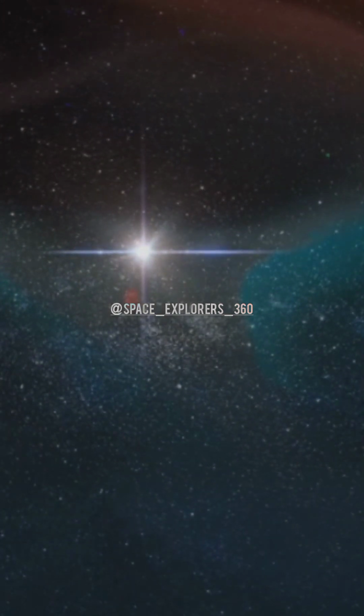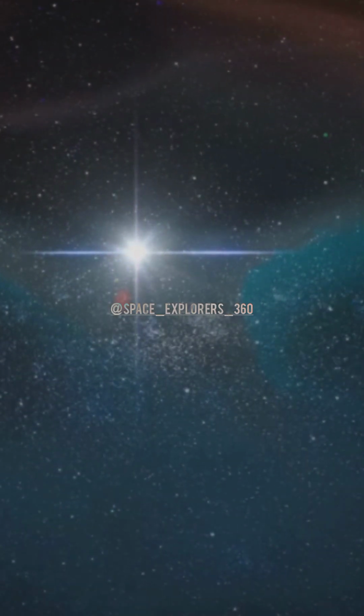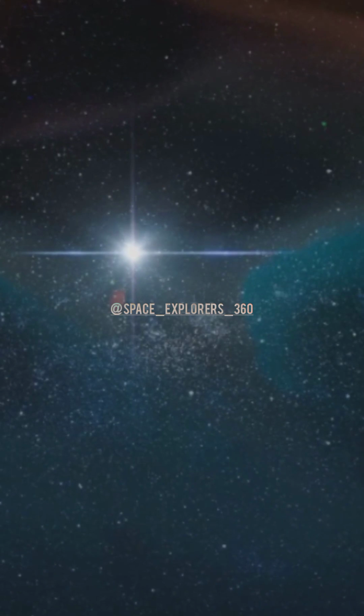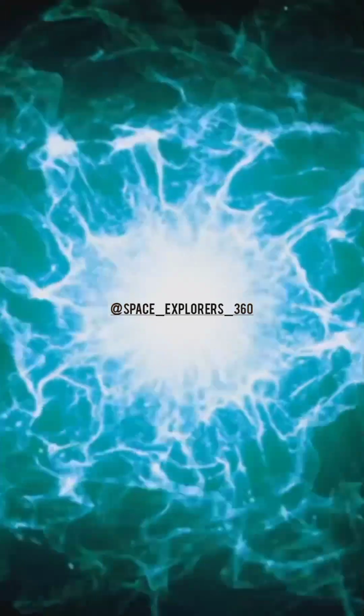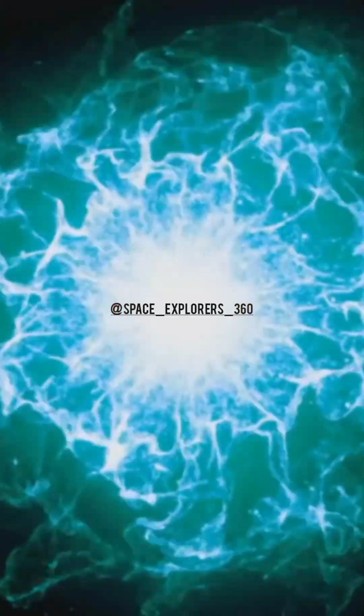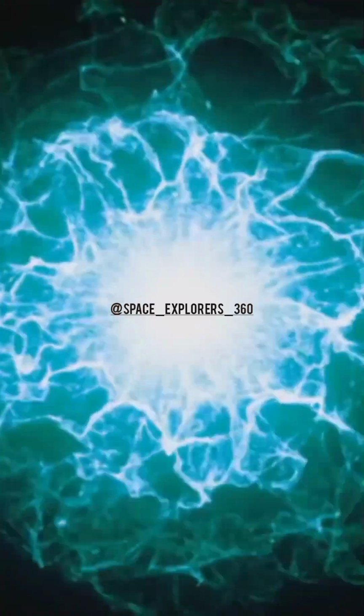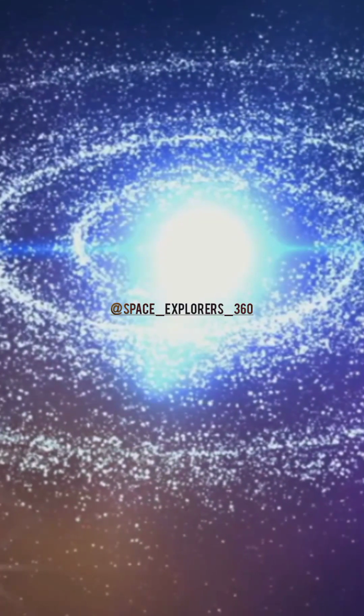This ball, now known as a protostar, continues to grow and condense. As it does, the pressure and temperature at its core start to rise. Now here's where the magic happens. Once the core temperature of the protostar reaches a staggering 10 million degrees, a process known as nuclear fusion begins. This fusion is the heart and soul of a star.